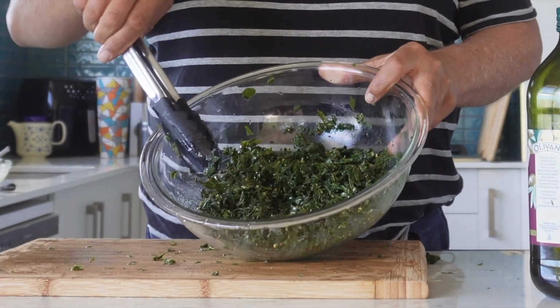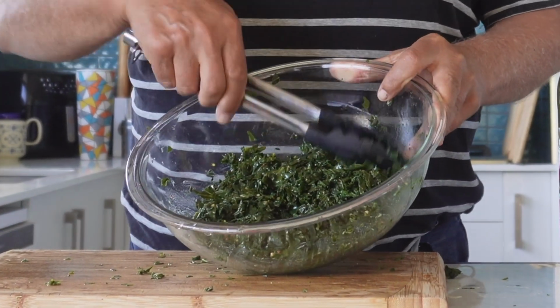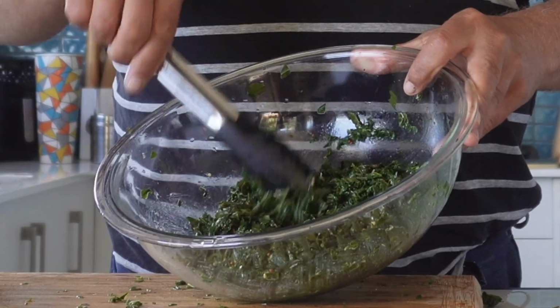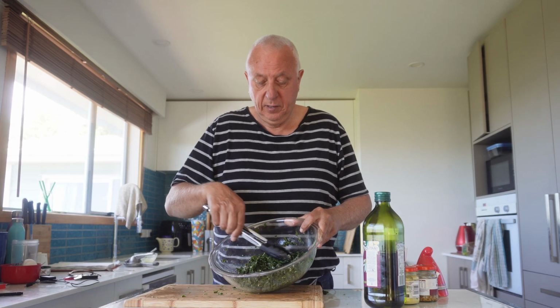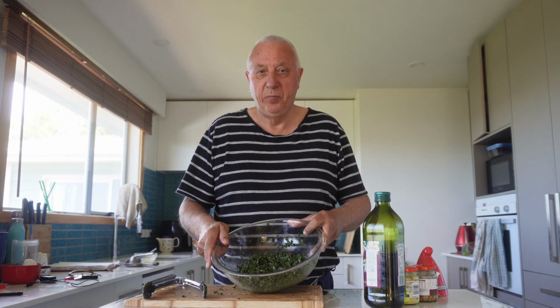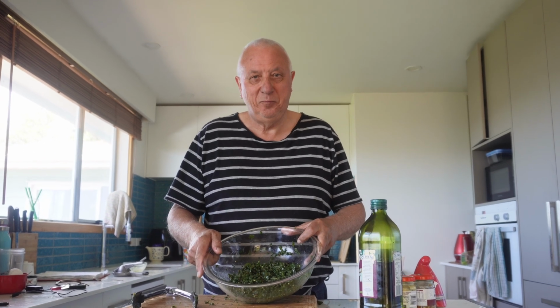You might think it doesn't really look like a salad, but it is. It's going to go on the side of whatever we have for dinner tonight. And it just goes to prove that kale isn't the nastiest vegetable around, and it's really tasty as well as being really good for you.